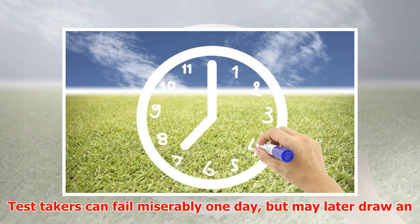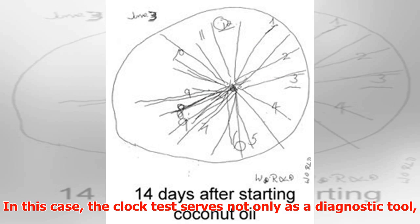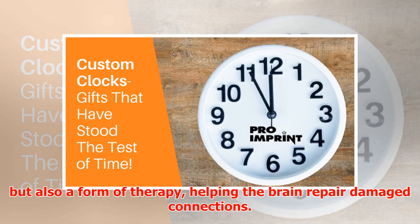Test takers can fail miserably one day, but may later draw an accurate clock once they've had sufficient time to consider the problem. In this case, the clock test serves not only as a diagnostic tool, but also a form of therapy, helping the brain repair damaged connections.